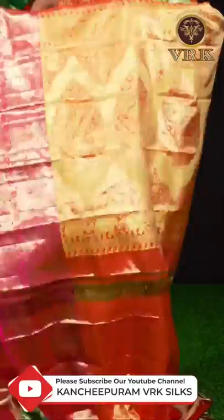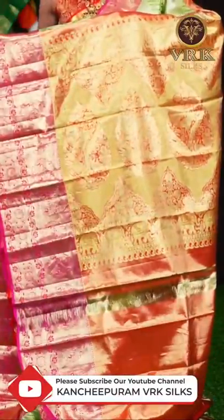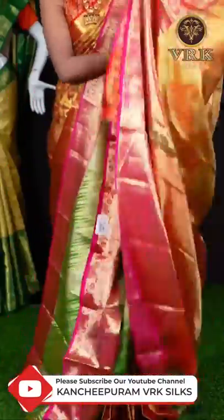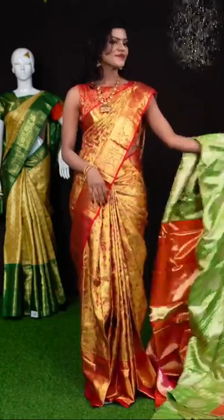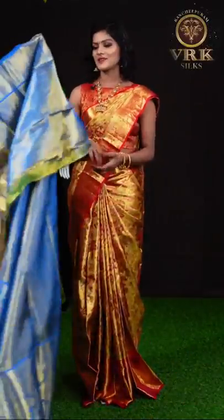And here we have got a very beautiful grand rich pallu. And when it comes to the blouse of the saree, here it has got a contrast color blouse. It's a red color plain zari blouse with border. So the item code for this pretty saree is LV5276 and weaver's price is 25,000 rupees only. Now let's check out next one.